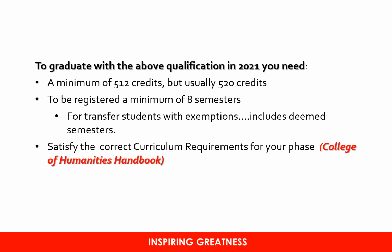What is not fine is to try to complete the degree in fewer than 8 semesters. So if you are doing your 7th semester and your 6th semester this year, please do not think that you will graduate at the end of the year. In order to graduate, you have to have been registered for 8 semesters for the B.Ed degree.